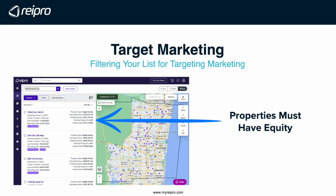And although it may be a smaller list of properties in some areas, it's a much more targeted deal that you can actually do. You know, if you were to make 160,000, how many of these would you have to do a year to replace your current income? And that's the beauty of working with pre-foreclosures.